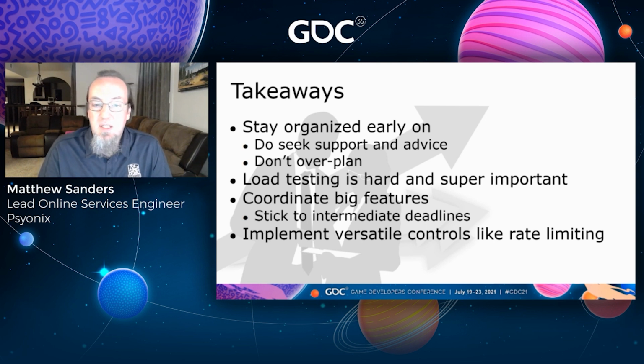From the planning phase, seek expert advice and support. Stay organized and get working on the long tentpoles first, but beware of overplanning. Set a deadline for it. The next theme that permeated this entire talk was load testing. It's our most significant feature that came out of this release, and we would have failed without it. It was far more work than we expected, but it was unquestionably worth the investment for the free-to-play release and beyond. Next, when thinking about major improvements, take care to carefully coordinate their deadlines and rollouts, and respect those deadlines.